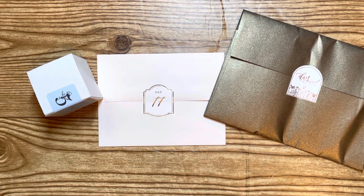All right, since I have my whole setup, I'm gonna go ahead and do my unveiling here. Let's start with Sadie Stickers.